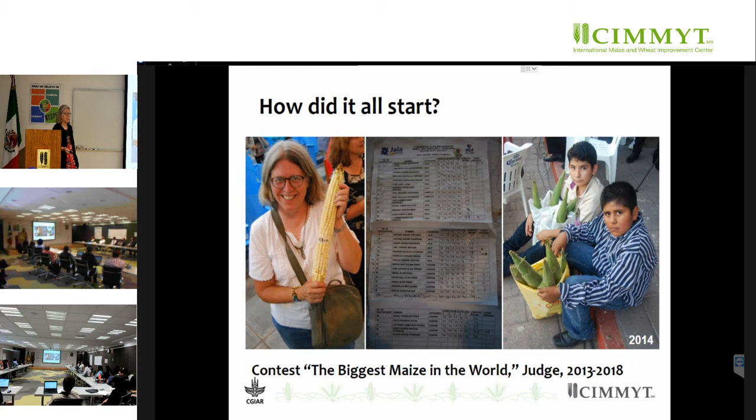So I've done it every year now since 2013, and it's just a fantastic experience, and it also really introduced me to a community that really values their land race, and it's iconic for them. They're very excited and interested in it. I have to say, I was very encouraged by the fact that there are still lots of people in Mexico, especially, that are still using their land races. It was a really nice introduction to that.